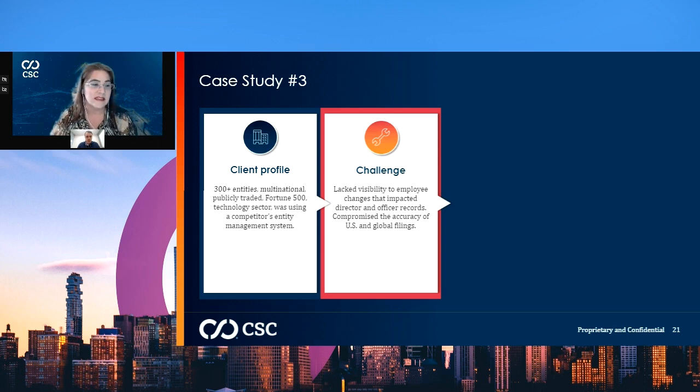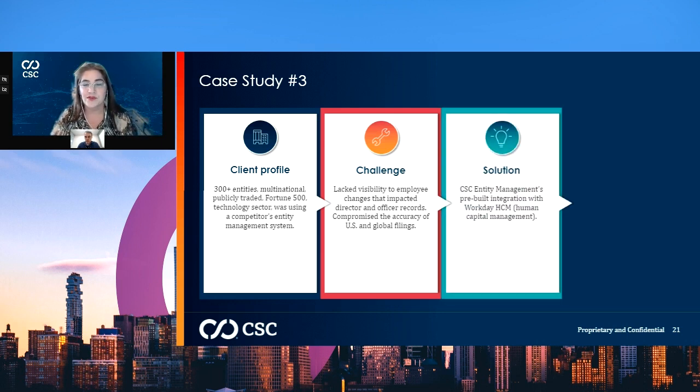So not only were we able to bring to the table exceptional technology that provided the same capabilities and perhaps greater features and a greater level of security, so they had exactly what they were used to within their existing system, we brought the added value of our integration with the Workday Human Capital Management System. That's the technology that their HR team was utilizing for managing their employees.